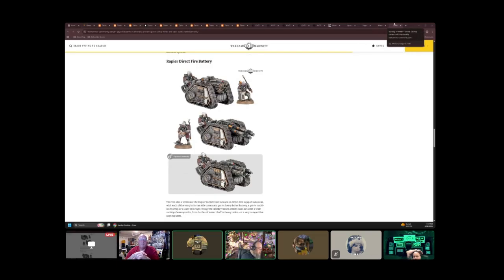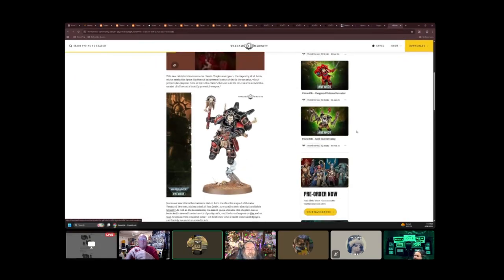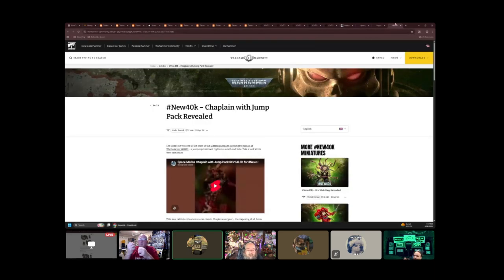Next up, GW during the week previewed 11th edition is going to have a bunch of Blood Angel stuff in it. So if you're looking for cool bits, maybe you can get some cheap from people that buy it and then find out 11th edition is going to be just like 10th edition. And then you should get them into Heresy.